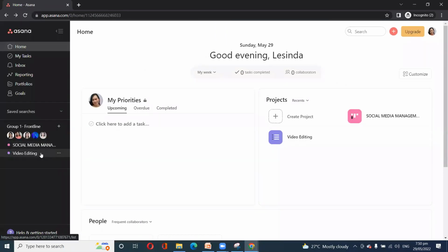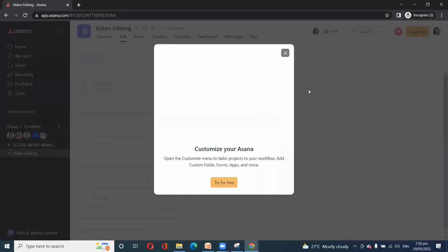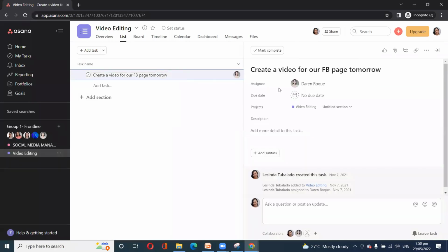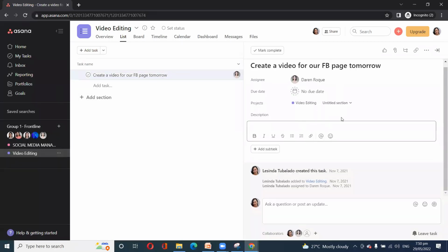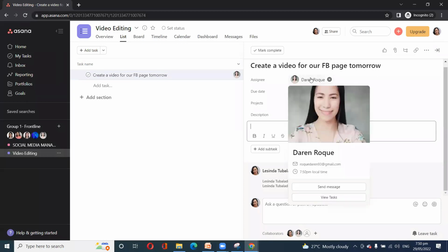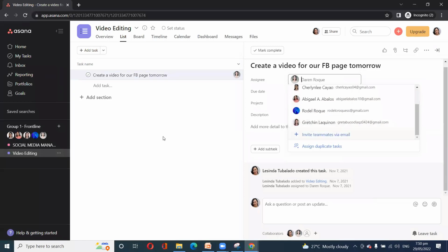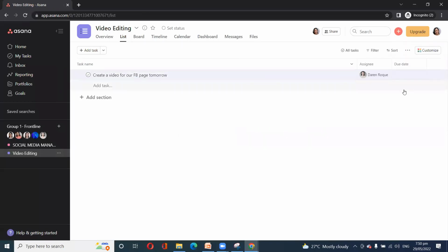And then after that, you can see the projects here. And then you can click it. Then you can create a task. Okay. So you can type a task. So what's the task? And then after that, you can put the description. So this is an instruction since you are the manager, di ba? So you'll create an instruction to your VA what to do. And then you can assign kung sino yung VA na assignan mo.